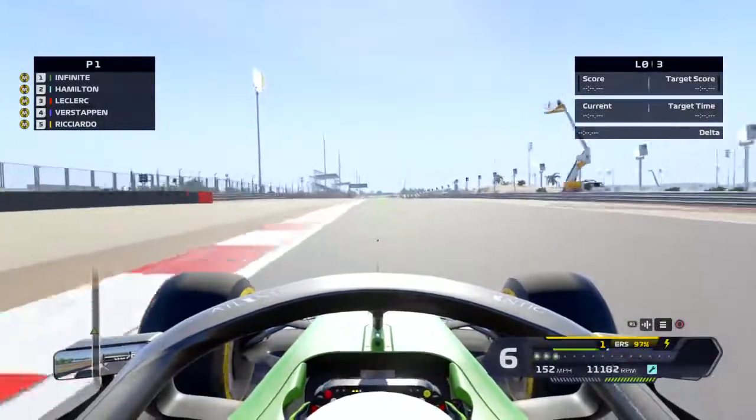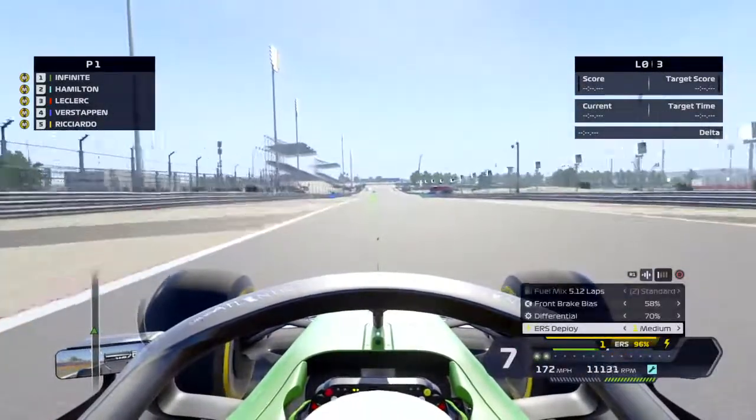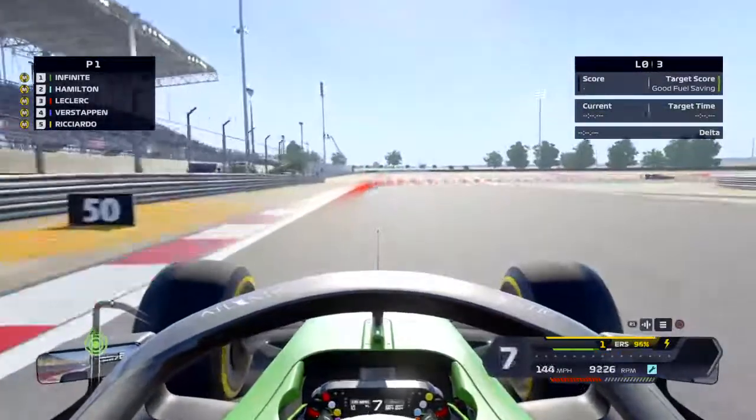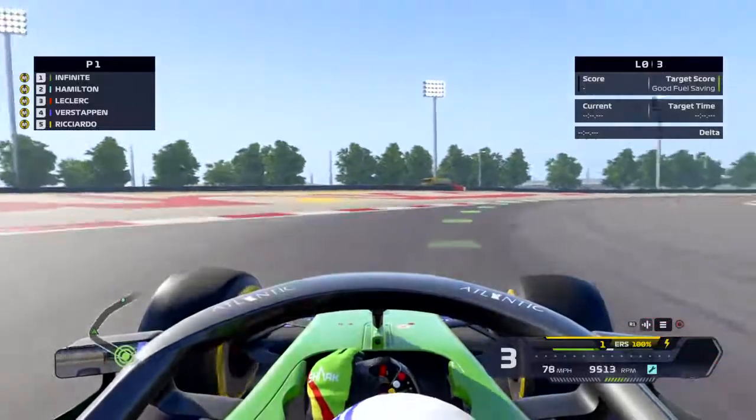We're testing fuel management here, so try to lift and coast going into the corners. Don't be too aggressive on the power, but remember, you still have to beat the minimum lap time. Which is what?